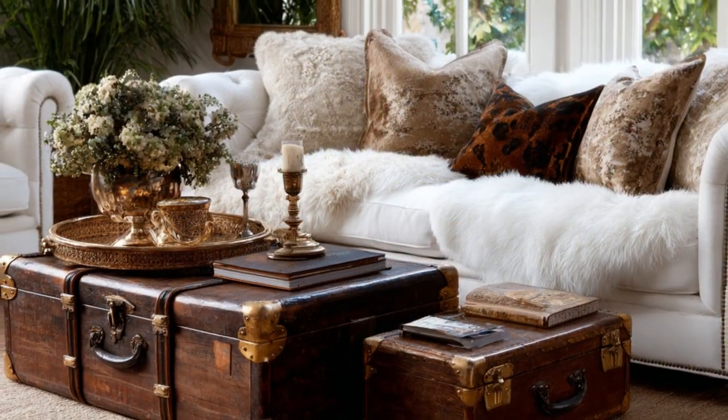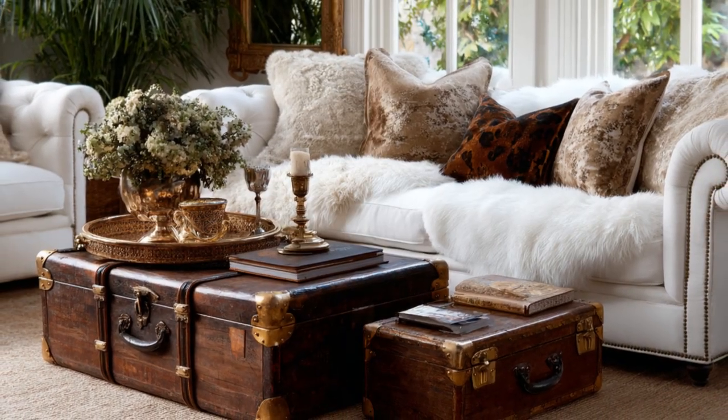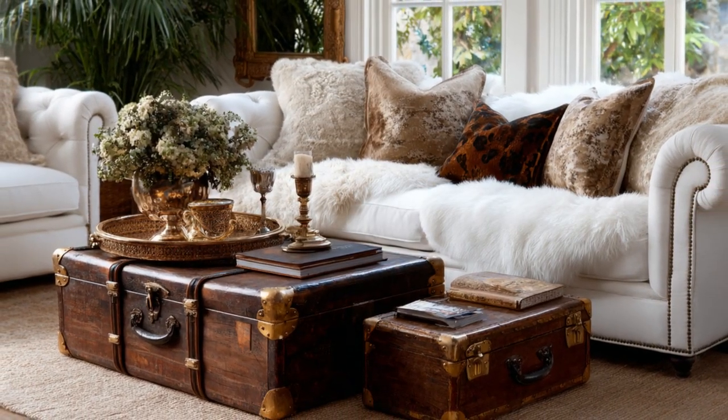Every item in the space does more than serve a purpose. It brings history, charm, and a sense of intentionality that only vintage furniture can offer.